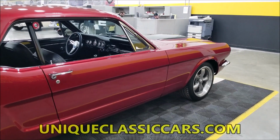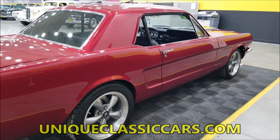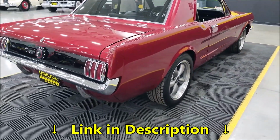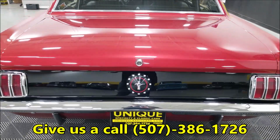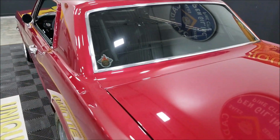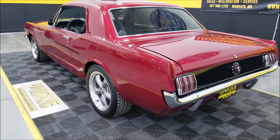Now, let's see. Some more stuff. As far as the front end of this car, suspension has been all upgraded to rack and pinion, tubular A-arms, coilover springs, 1-inch drop spindles. And that will completely change the handling of this car. Again, more of a Restomod than anything. Rear end in it, 3.25 rear gear ratio. You know, the old bulletproof Ford 9-inch.